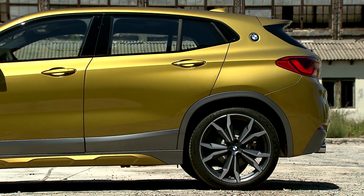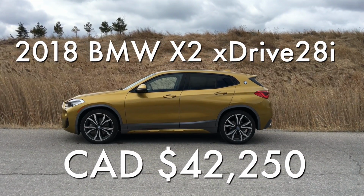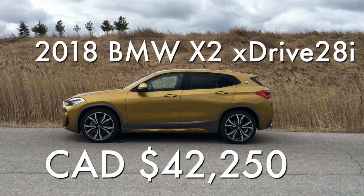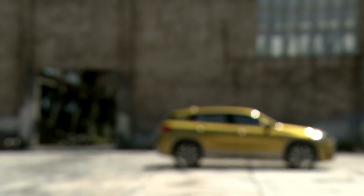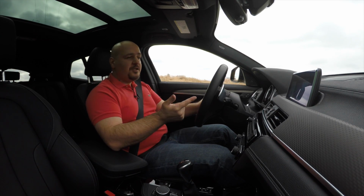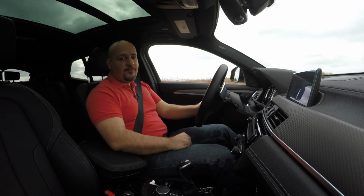Prices for the X2 start at $42,250 in Canada, and in the US it's about $36,000. However, south of the border, the base model is front-wheel drive. As it sits here, this car is about 12 grand more, so that gives you a rough idea of the cost you're really looking at. So the X2 is not cheap and it's not practical, but those are the two first things you need to give up when you're going after style and performance.